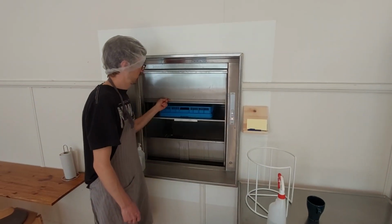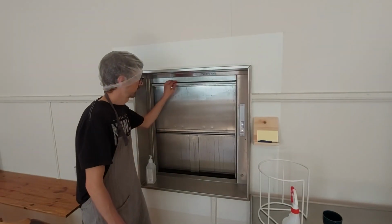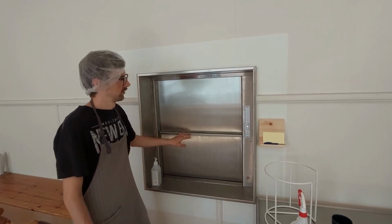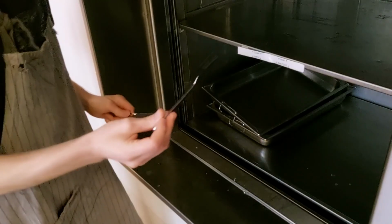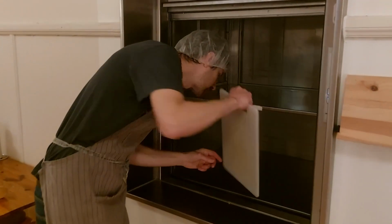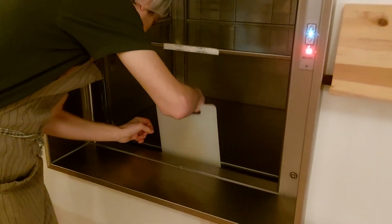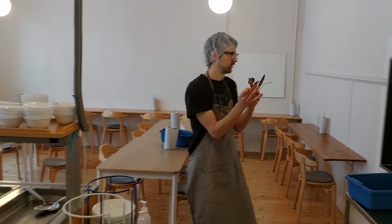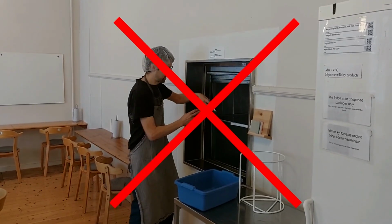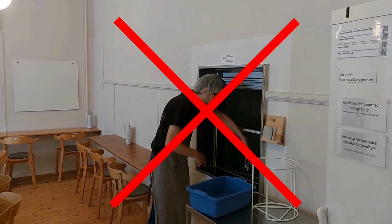The openings of the elevator have both inner and outer doors. For the elevator to function, all doors must be closed. A very important note: we have twice recently had to make expensive repairs of the elevator caused by cutlery and utensils, and even cutting boards, falling down in the slot between the door and the bottom surface of the elevator. Therefore, it is strictly forbidden to put any loose cutlery or utensils in the elevator.